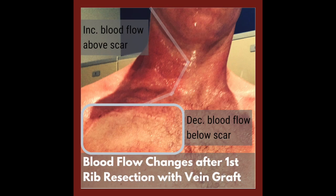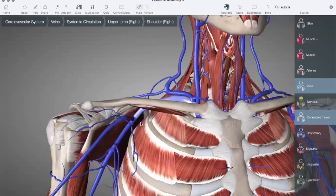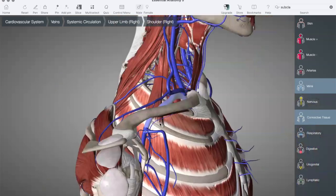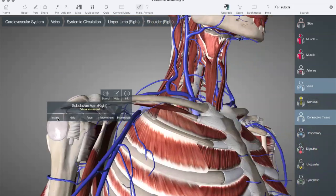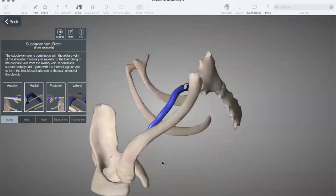Now, what happened was I woke up one morning and my right arm was twice the size of my left arm. And at first, I thought I had an infection. I knew something wasn't right. So I went to the doctor and I found out that I had venous thoracic outlet syndrome. So the subclavian vein, which runs between your first rib and collarbone, had a 4-inch blood clot. And because of that, they had to go in, they took out my first rib, they took out my anterior middle scalene, and then also they did a subclavian vein graft.